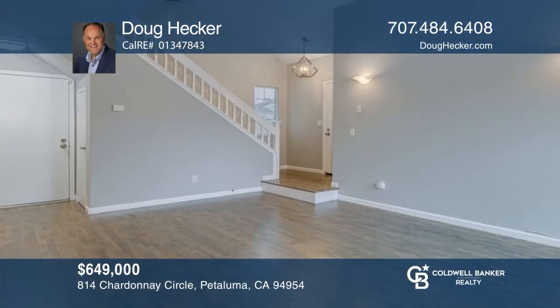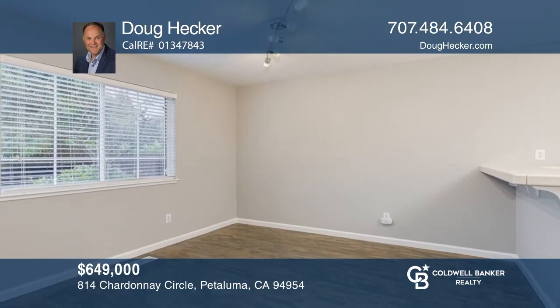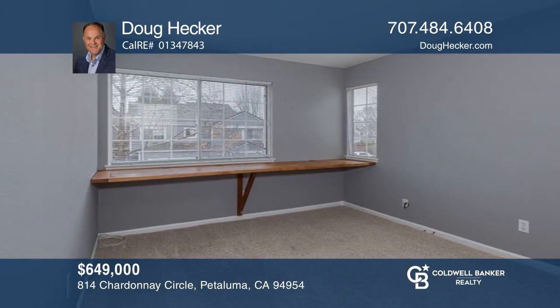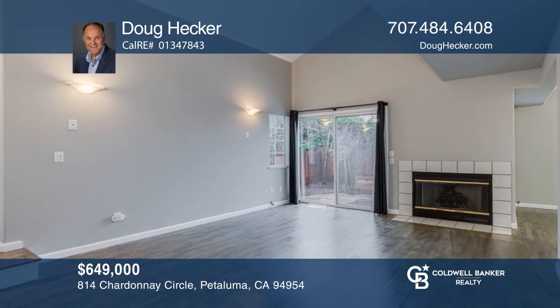This updated townhome PUD is in the desirable Sonoma Mountain Homes neighborhood. Flooded with natural light, enjoy vaulted ceilings, refinished hardwood floors, recent interior paint, fixtures, and more. The main level features a livable area with a fireplace and an updated kitchen.